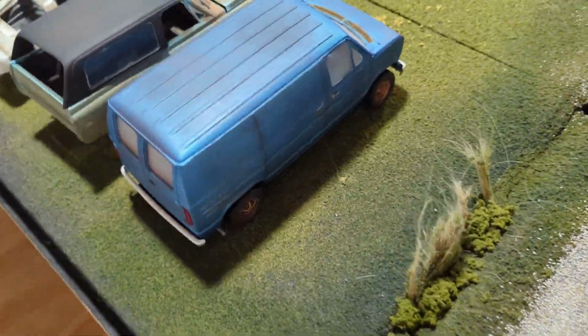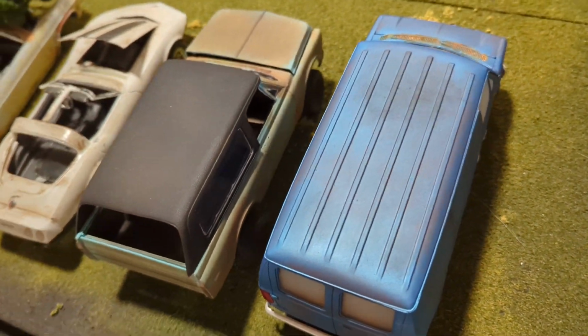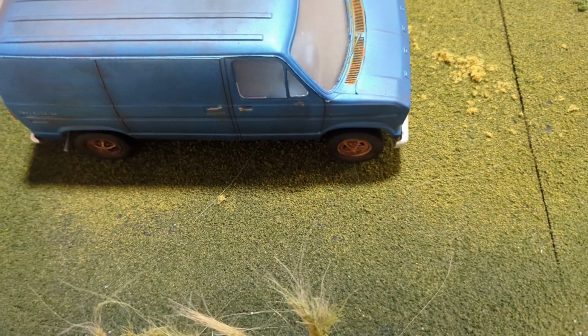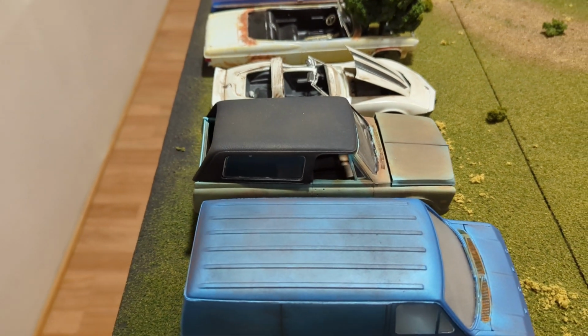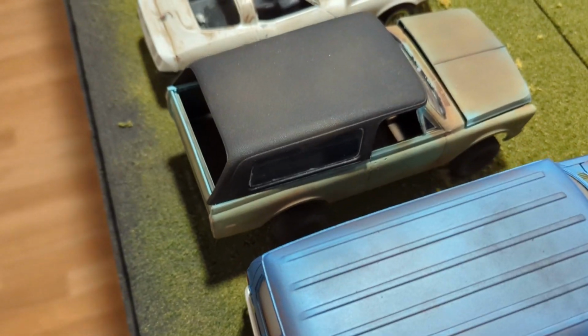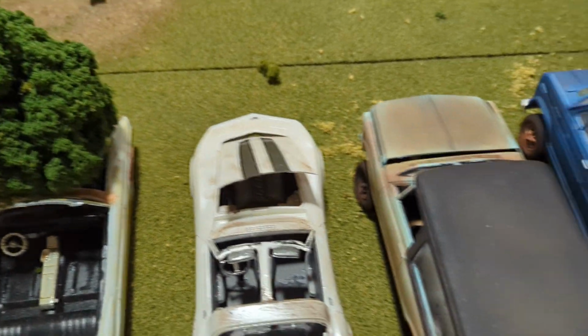I've added a couple more vehicles here, a '77 Ford van, and the little GMC version of the Bronco. I'm not sure what they call those. Anyway, not up on this, but that was really badly warped, and it was just perfect for the junkyard. So I tossed it into the junkyard.